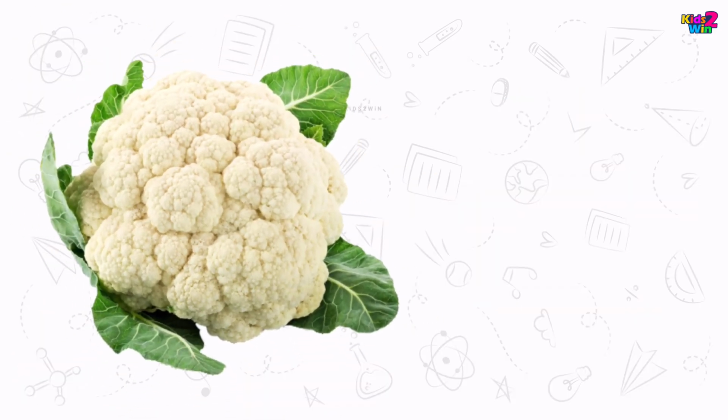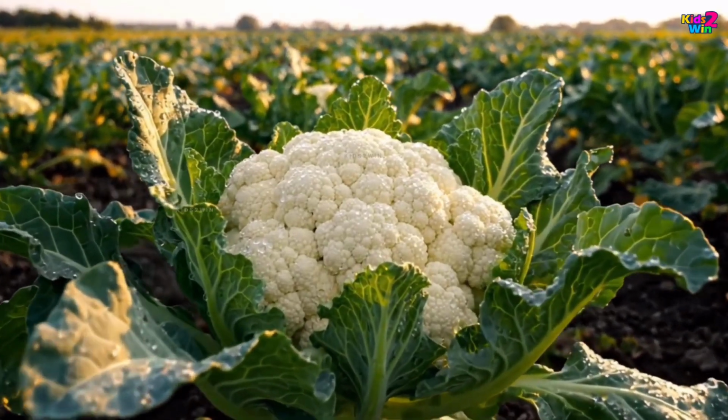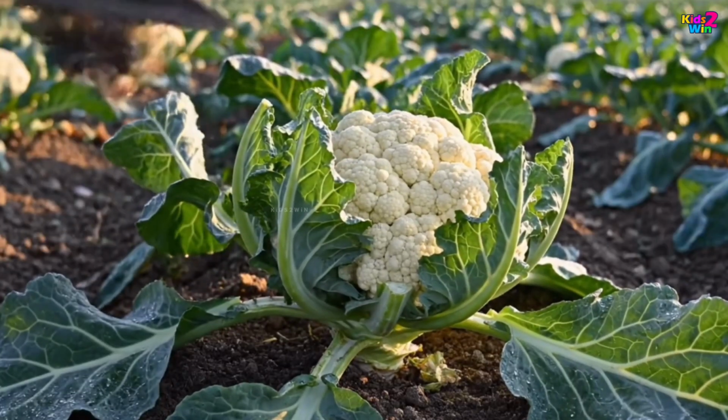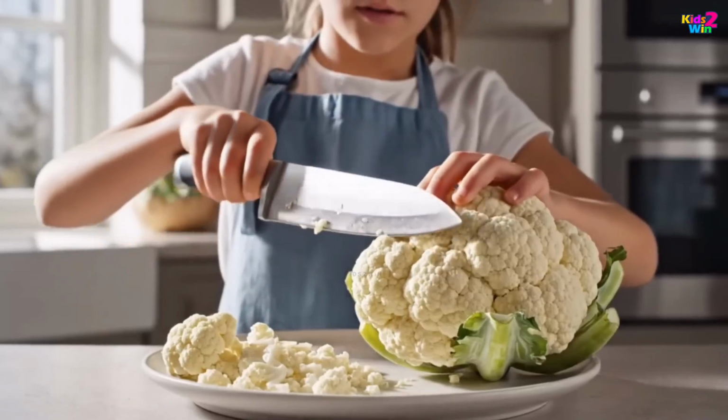Dear kids, this is cauliflower. Cauliflower is a white vegetable with flower-like heads. It is used in curries, soups and salads. It is rich in vitamin C, fiber and calcium.